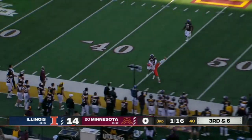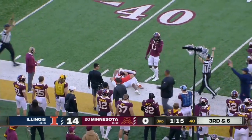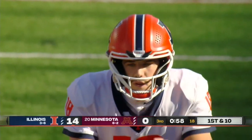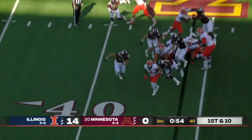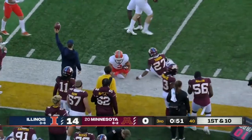Deep ball. Casey Washington. And he reels it in plus territory. Tony Peterson told us this week, Casey Washington, our best 50-50 ball guy. The contested catch. We feel very confident he can make those. Chase Brown lays the lumber out of bounds.